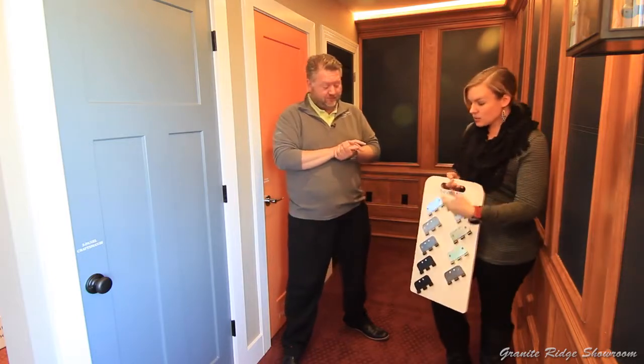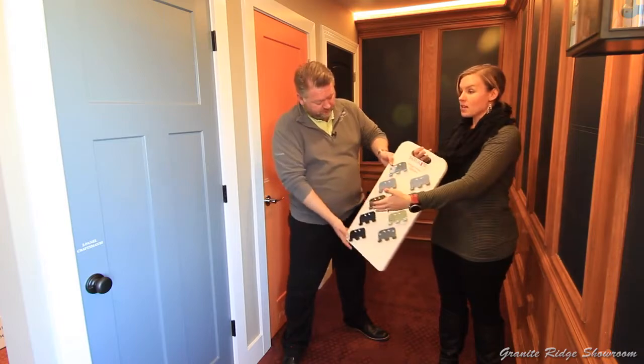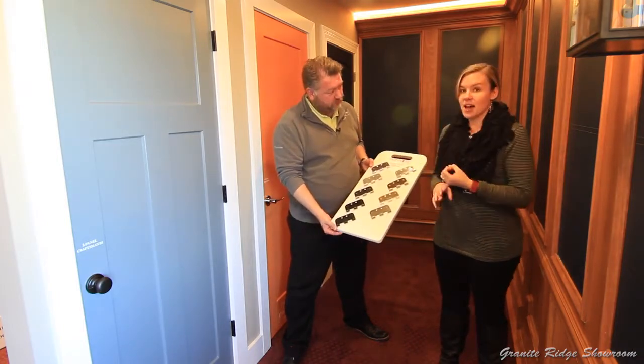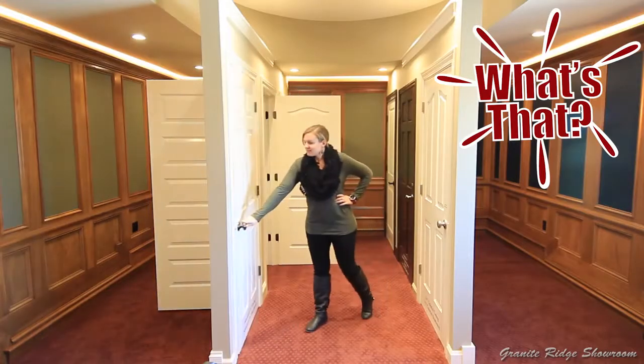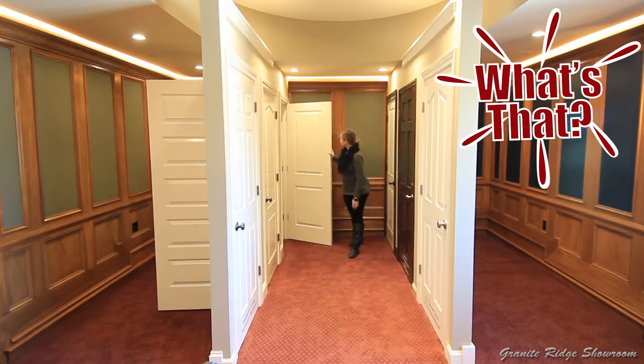Hinges are one of them. We have all sorts of popular colors. Now, what we do at Granite Ridge is the hinges will typically always match your door handle. So we have knobs and handles on all of these doors here, so you can really touch and feel and see which one is the best for your look of door and your comfort and style.